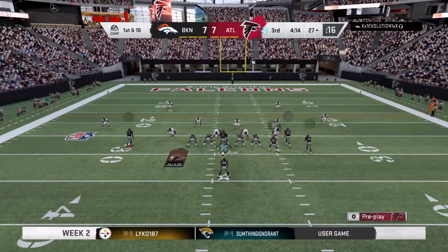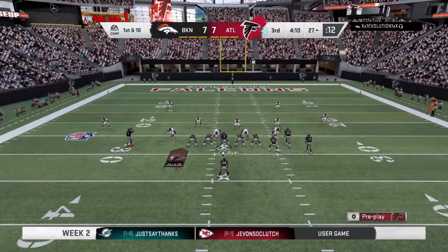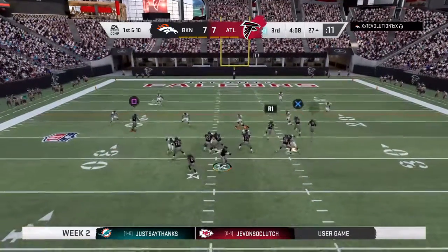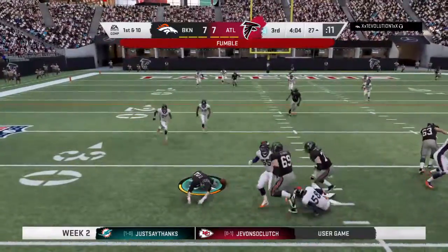Mike's 46. 11. Hey, seam 6. Check three. Throwing again, Ryan. Ryan hit, and he lost the football.